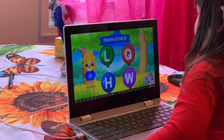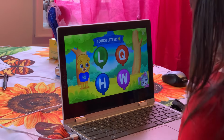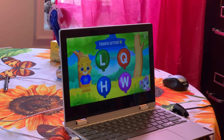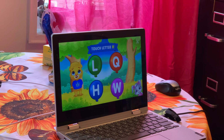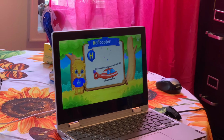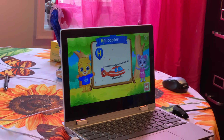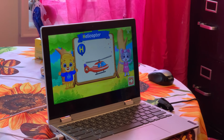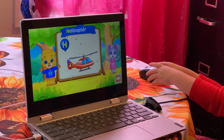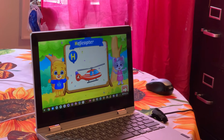H. You don't know how to use the mouse. Go. Letter H. What color is the letter H? Go get the mouse. Later. Just touch the letter H first, and I'm going to give you the mouse. Go. Yay. Get the mouse. H. You can reach it? I can. Yeah, you can. Good, you see, you can reach it. Hurry up. What's the next?